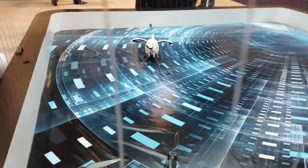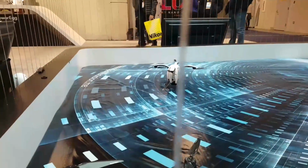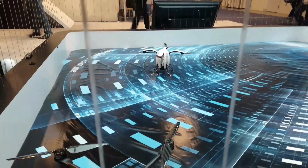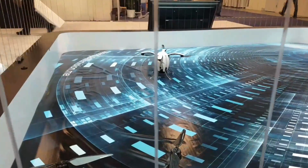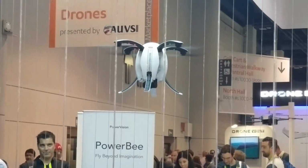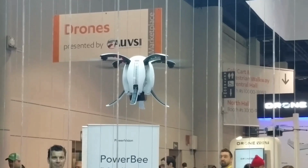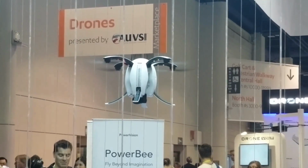Again, another unique entry where the legs go up, the arms come down, and when it's all put together, it resembles a white football. And you can see as it flies here with the legs retracting into the body, it does give it that football look.